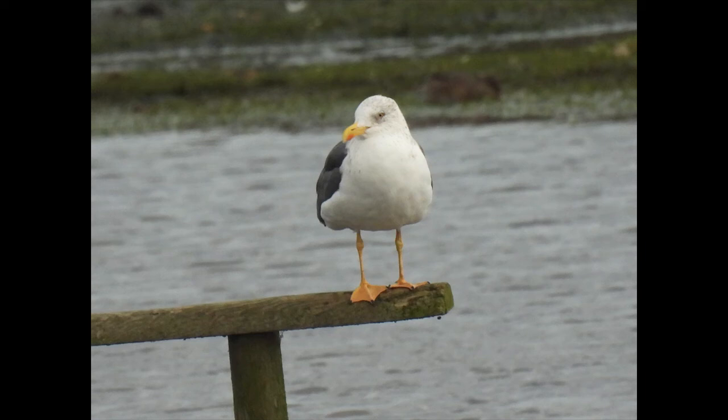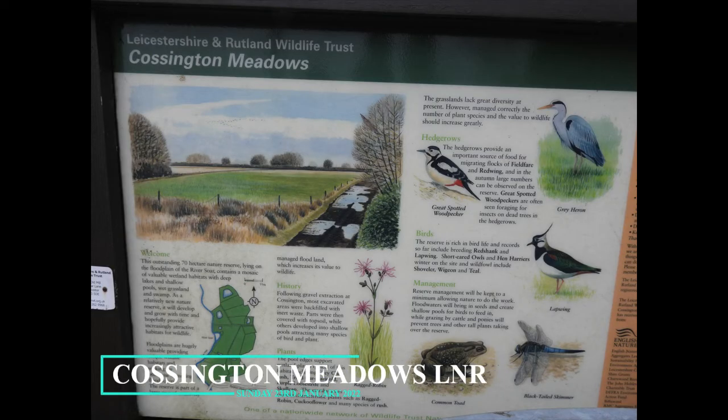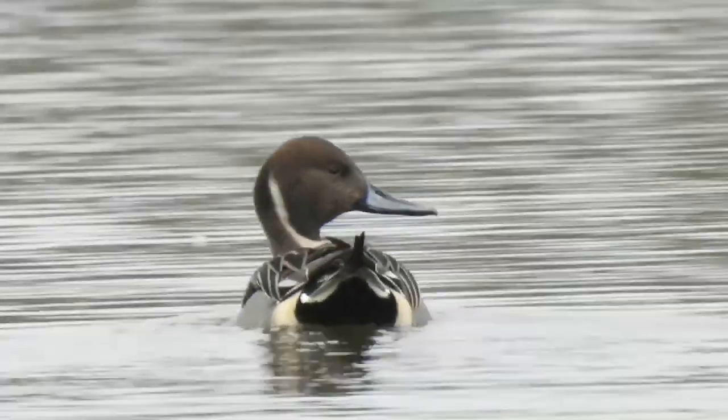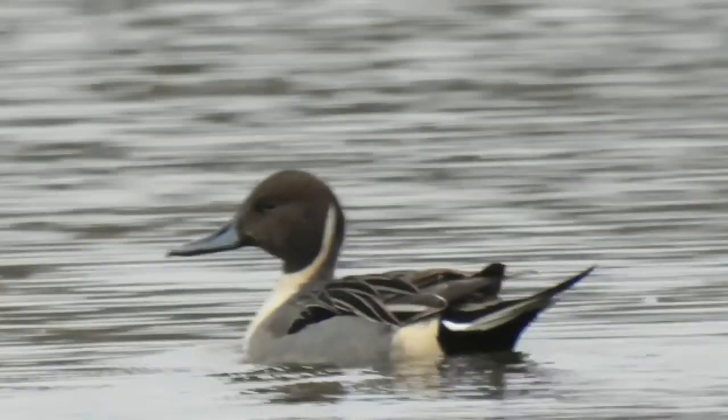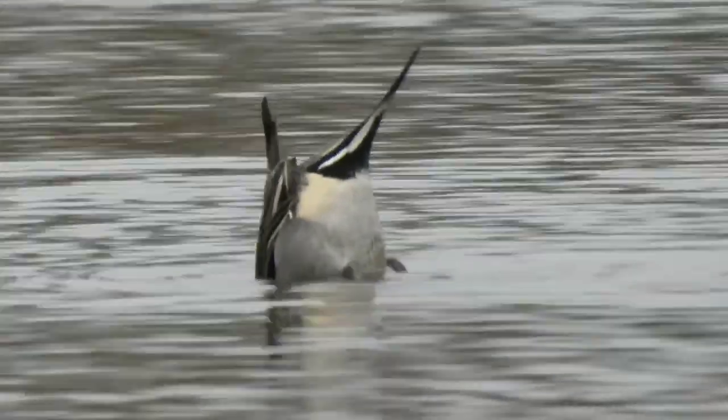So that was all in all a great trip, Brandon Marsh. And we're moving on to Cossington Meadows and our couple of weekends ahead. Remember our amazing view of a pintail. There wasn't too much apart from that today, but you know what? That totally makes up for it. Well, we've seen all sorts of wildfowl there.